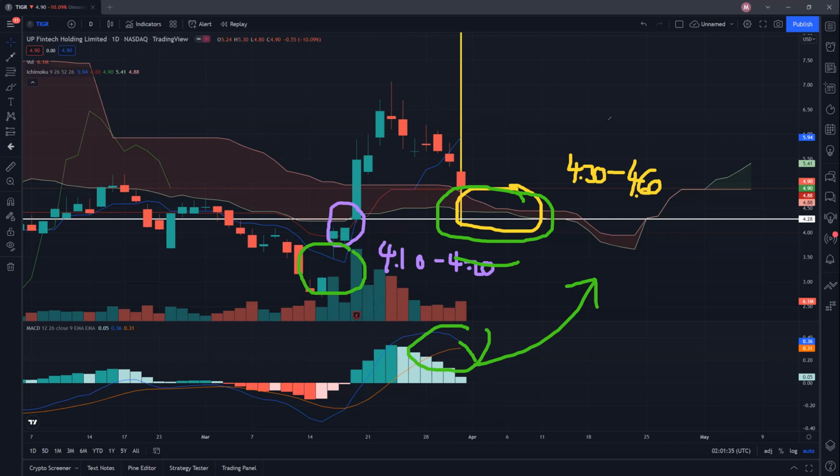So just a recap: 430 and 460. We should see some good support coming in at these prices. If there are any changes, I'll give you guys an update.